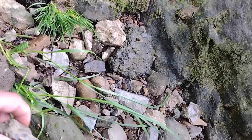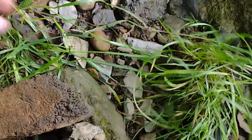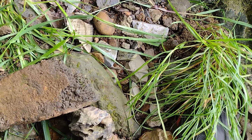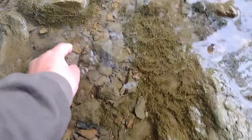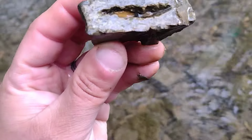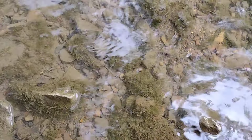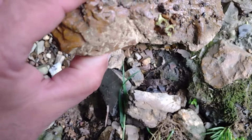Drop my earbud. All right. Switch spots here. Sorry about that. Another piece of chert. This is interesting. So here's a piece of chert with a hollow spot in it. Nothing too special though. I'm curious about this one right here. Big old yellow jasper.